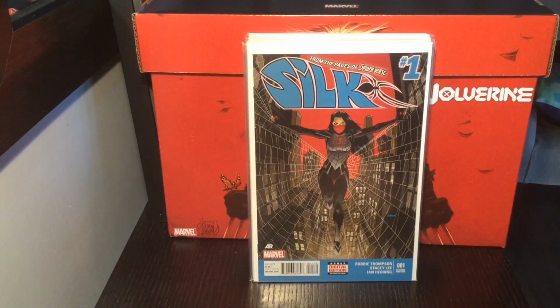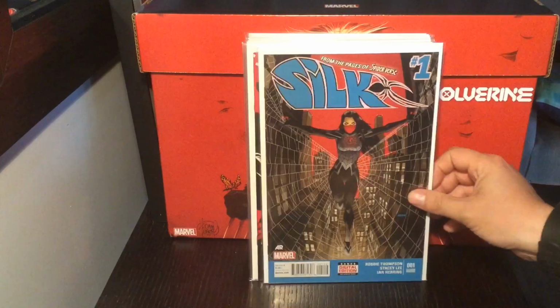Silk #1, second printing. Anyways, I always look for the first printing, and I think I passed up on it a couple times. I was able to find this. I was really happy about finding this, so I picked it up. Can't complain. It was like for cover.